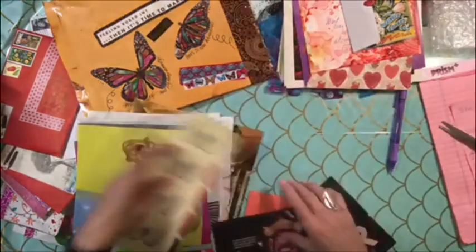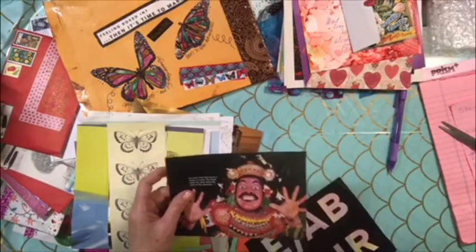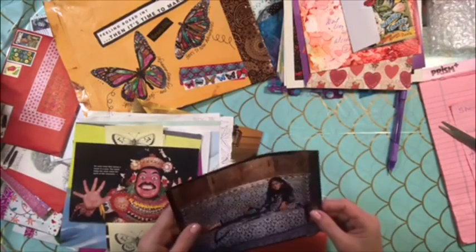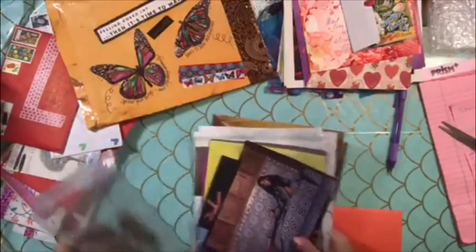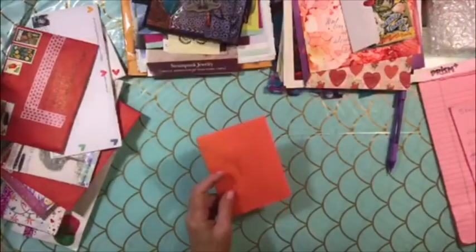Oh, look at that funny guy. She blends in. Isn't that cool? Very cool. And here's her card. Okay, so let's put all this right here and then read the card. And I've got your name down here. Okay, good.